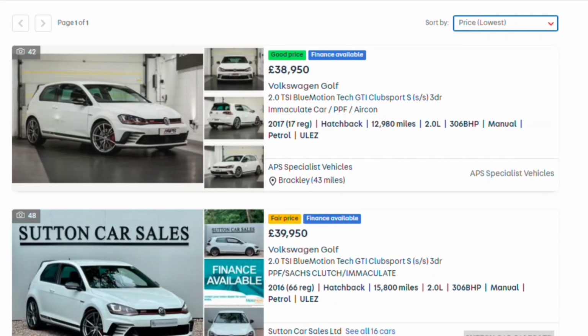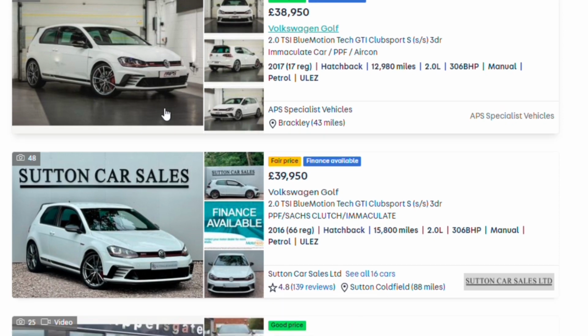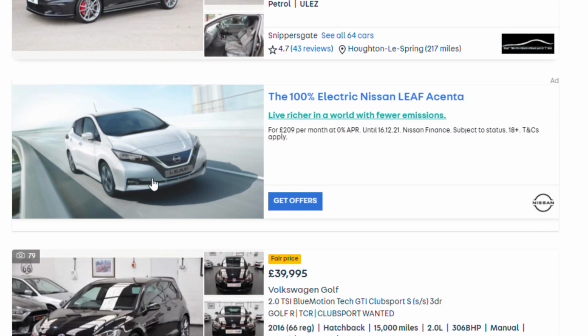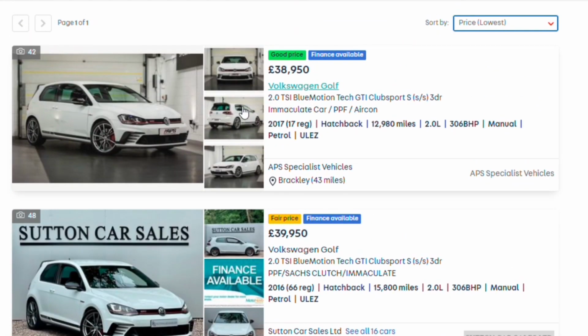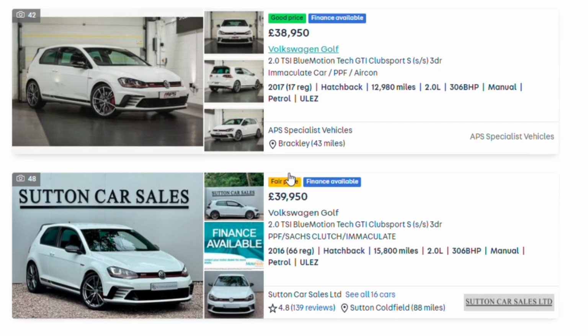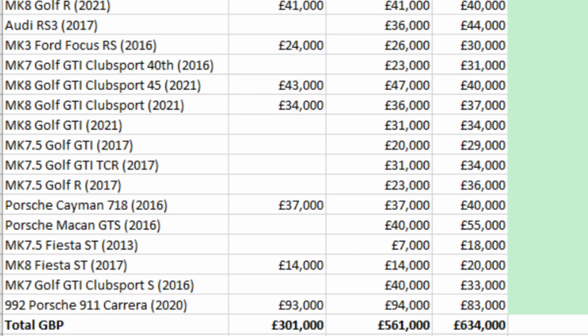So the Mark 7 Golf GTI Clubsport S limited run car, I found 5 for sale in November, and unfortunately all of these cars were basically around 38, 39, 40 grand. And in fact the one for 41 grand had said sold. So pretty simply, November price of that car is £40,000. And these are cars with sort of 10, 15,000 miles as well. Retail price of that car is 33 grand, so we're up 7 grand if you had that car. Pretty fantastic for this limited run, stripped out hardcore hot hatch.